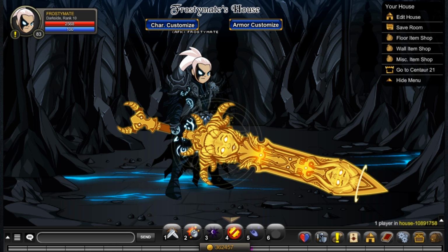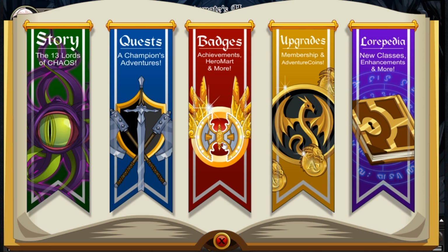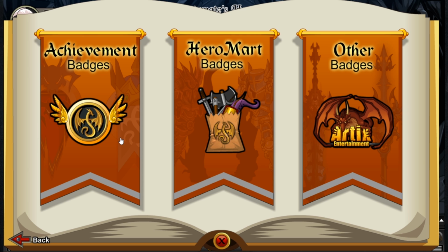Next up on the list is the golden Colored Bog. Now, if you know me, if you've watched my videos, you know that golden items are just one of my favorites in the game. So when I saw that you could get this on Hero Mart, I just had to buy it, even if the t-shirt didn't fit me, dude. So this one, you have to buy the Paladin T-Shirt from the Hero Mart shop, and this is how you get one of two Colored Bog special items.